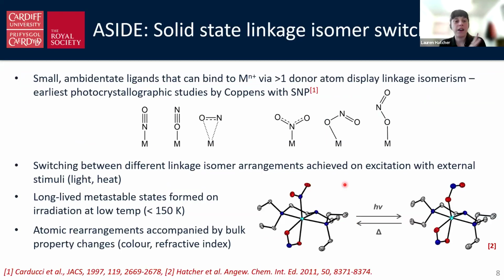So just a quick aside then, I'm going to talk in a minute about the background benchmarking experiments we've done at synchrotrons to develop these techniques. And these are primarily done on a type of molecular photoswitch that our group knows an awful lot about, and those are solid-state linkage isomer switches. So I apologize to anyone on here who's not really a chemist, but I'll try and keep this quite accessible.